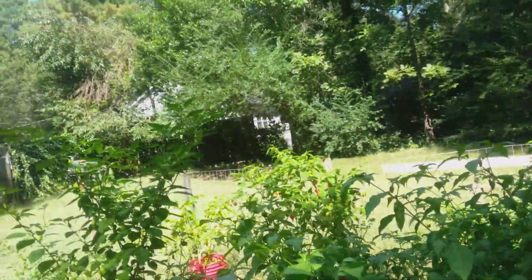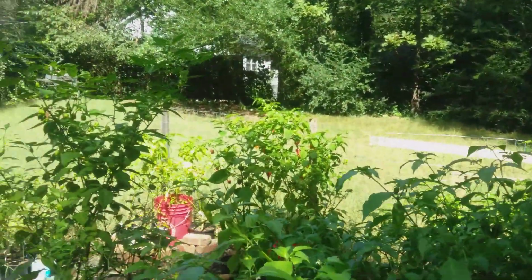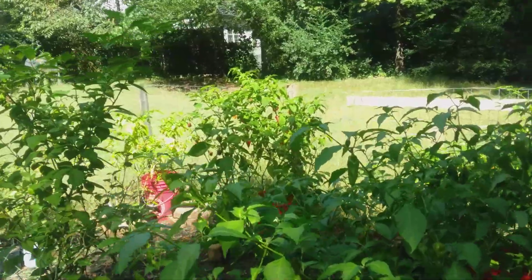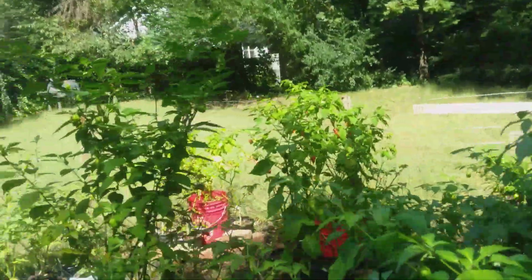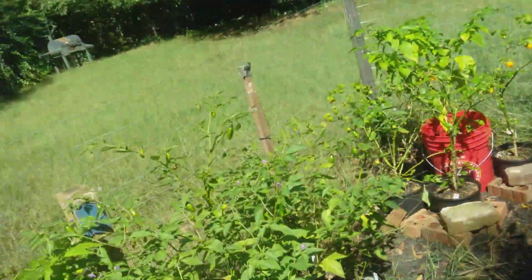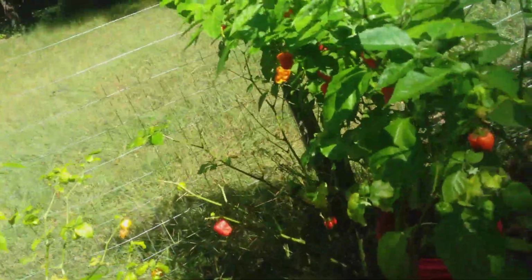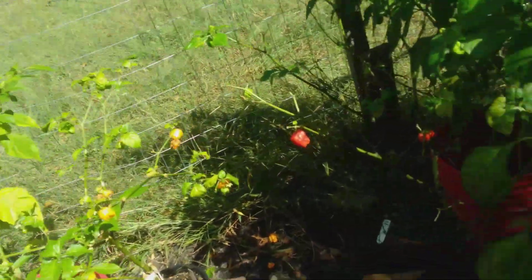The Yellow Scorpions, definitely. I had at least one customer this year that was favoring the Yellow Scorpions, and he's bought from me like 3 times, and he just wanted big boxes of Yellow Scorpions. So I'm going to save those for him and whoever else favors these peppers.